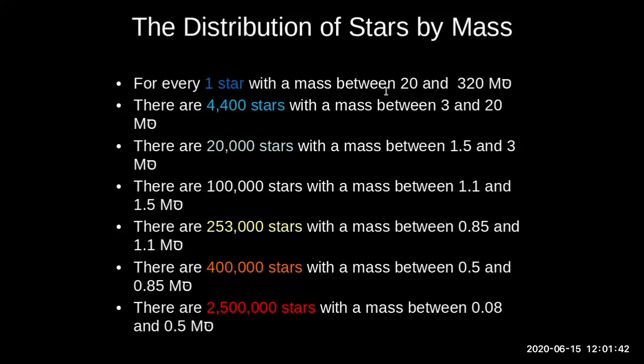And for every 1 star in this range, there'll be 4,400 stars in this range. There'll be 20,000 stars between 1.5 and 3 solar masses. There'd be 100,000 stars with a mass between 1.1 and 1.5 solar masses. There will be 253,000 stars with a mass between 0.85 and 1.1 solar masses, like the sun, right? The sun is 1 solar mass. There'd be 400,000 stars with a mass in this range, and 2.5 million stars with a mass in this range.